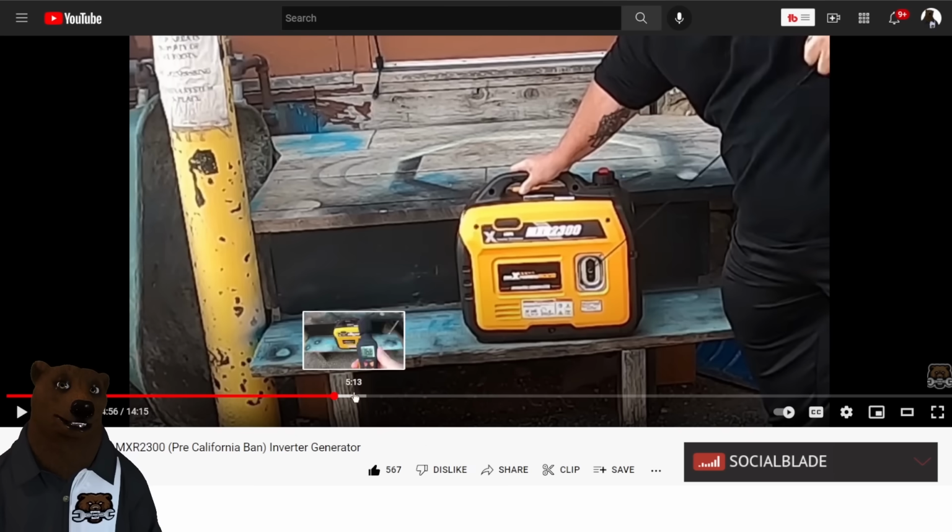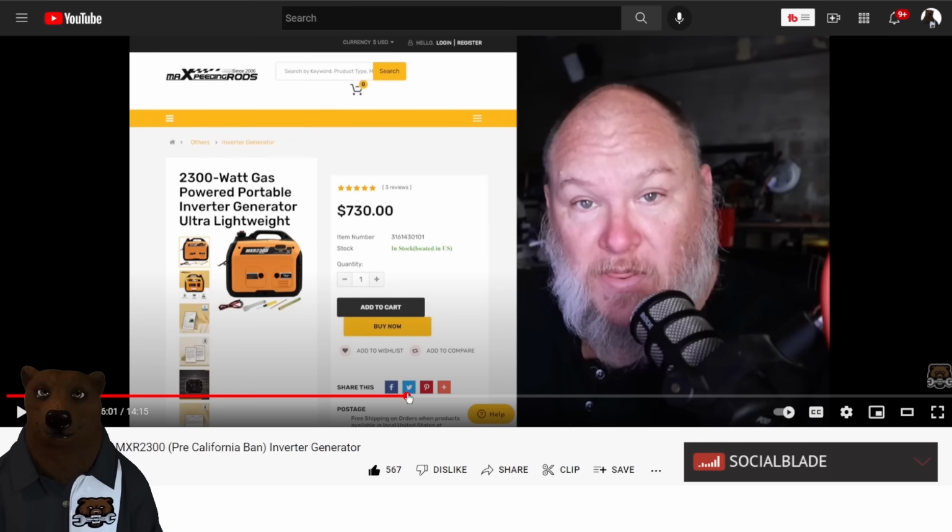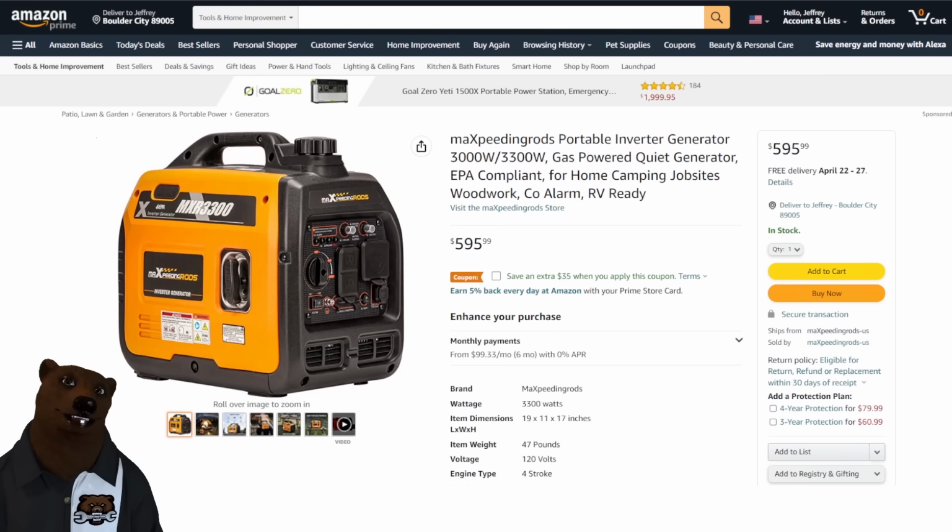The only problem with it was the absolutely ridiculous price they were asking for it. It made no sense whatsoever. Because of the price that they were asking, I couldn't recommend this generator to anybody. And I kind of felt bad because it seemed like a nice piece of equipment. But at the end of the day, if it doesn't make sense, it doesn't make sense. What was the price? $730 or something. It was ridiculous.